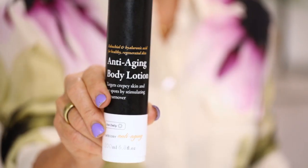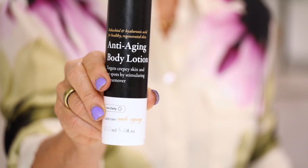Ladies, I am in love with the newest product in my Dressing Your True Skincare line, our Anti-Aging Body Lotion. And I'm serious, I'm in love with this product. There are no affordable products in the marketplace that do the job of helping the rest of your skin slow down the aging process.